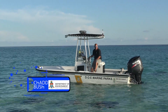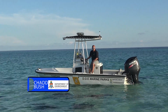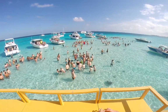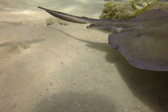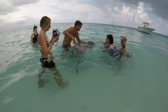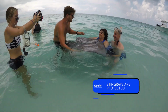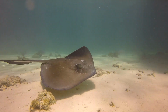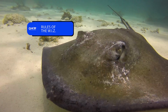Wildlife management falls under the responsibility of the Department of Environment. The WIZ zone regulations were put in place in 2007 with assistance from several scientific collaborators to protect both stingrays and people. They are also completely protected under the National Conservation Law 2013, making it illegal to harm, take, or possess stingrays. So what are the rules relating to the WIZ zone?